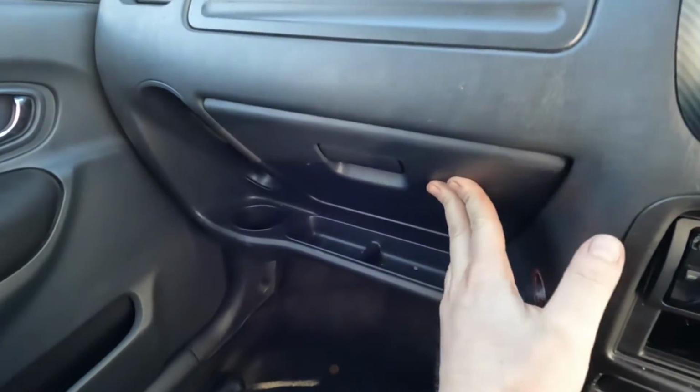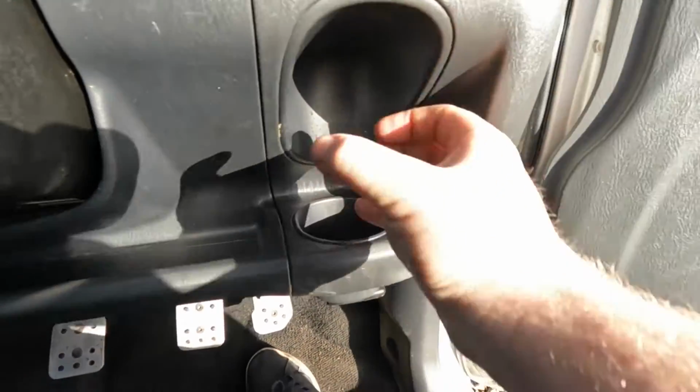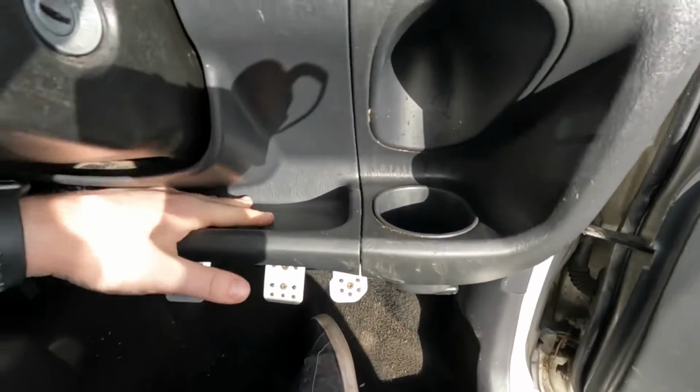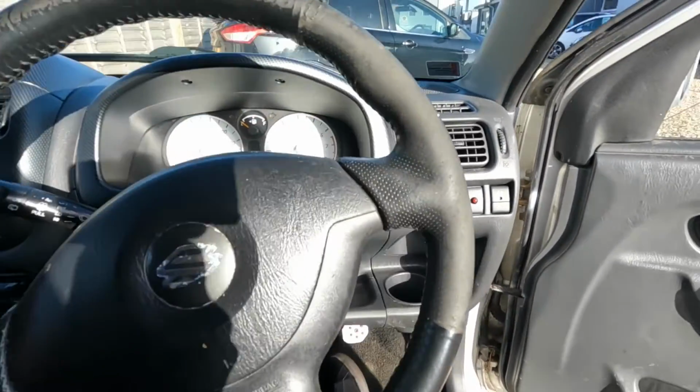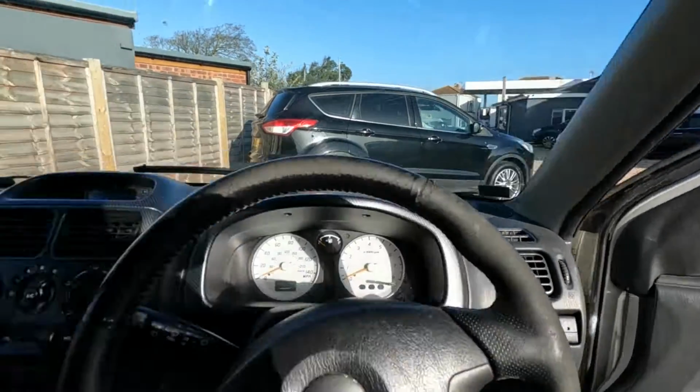Nothing much in the glove box, apart from the V5, I think. These cup holders are pretty cool, I think. Just right there in the dash, I quite like those. The handy little tray for your phone. You know, what has it got? We've got electric windows, and it's got electrically adjusted wing mirrors.